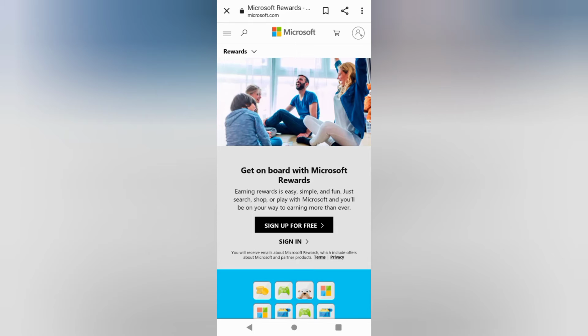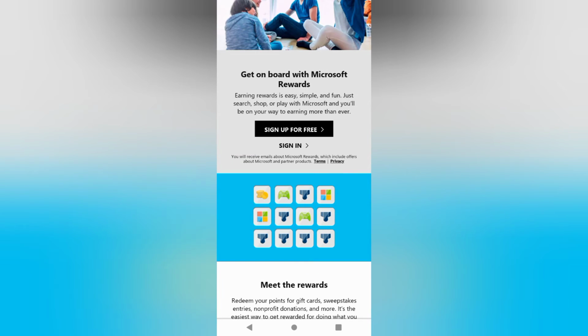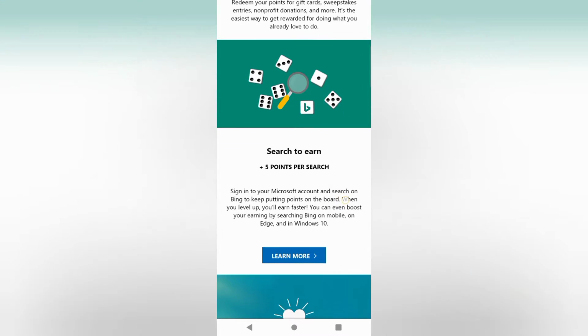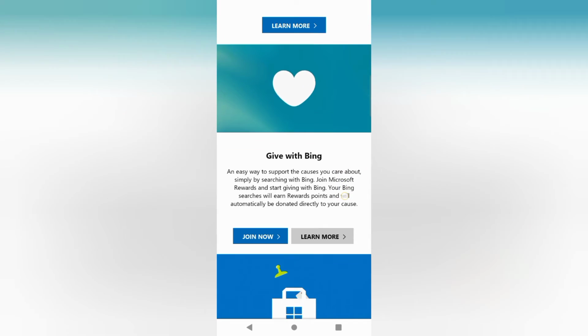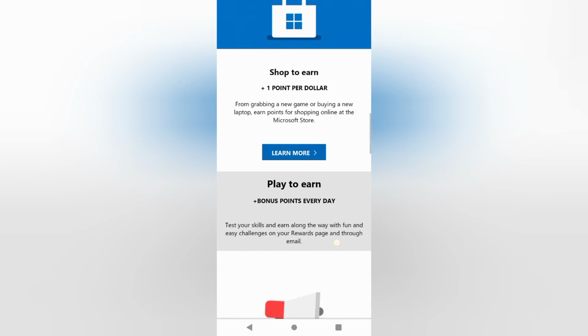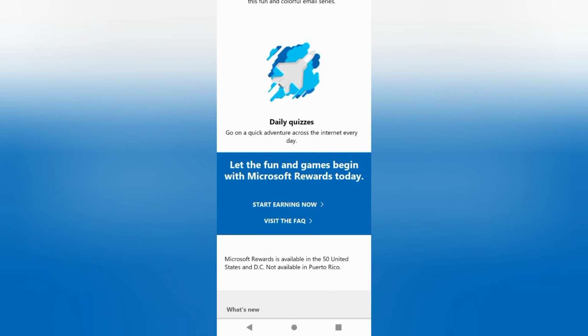This is on MindSumo.com. The next one is Microsoft Rewards. Get on board with Microsoft Rewards. Earning rewards is easy, simple, and fun. Just search, shop, or play with Microsoft, and you'll be on your way to earning more than ever. If you want to sign up, this is where you do that. You meet the rewards. Redeem your points for gift cards. Search to earn 5 points per search. This is one of the websites where you earn money to search the web. You shop to earn, you play to earn. When you search, you earn. This is on Microsoft Rewards.